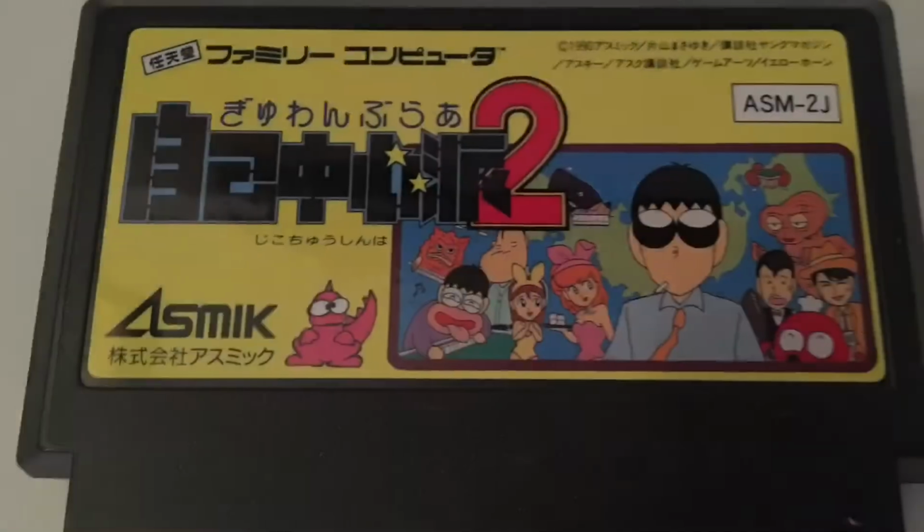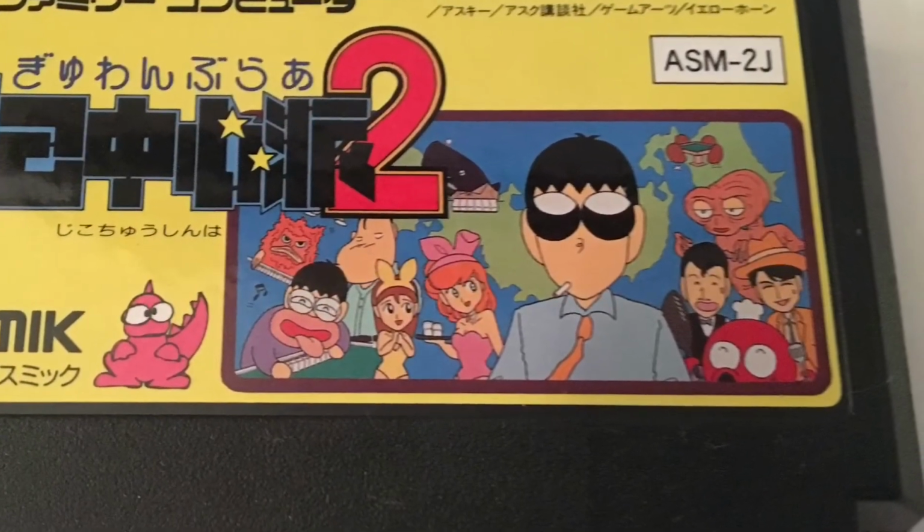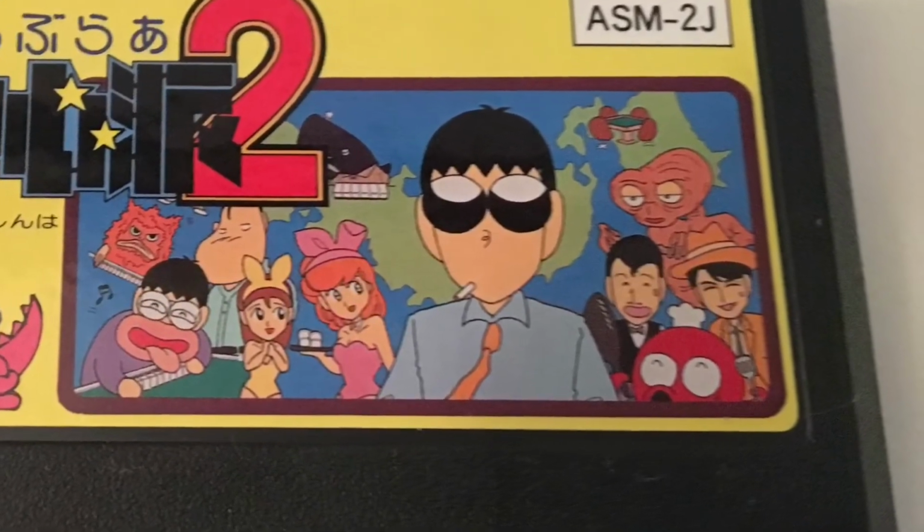And this one, again, no idea. These were all like $2, so why not, right? It's got an insane looking E.T. on the cover art, and it appears to be number 2 in whatever series this is. I can tell you that much.